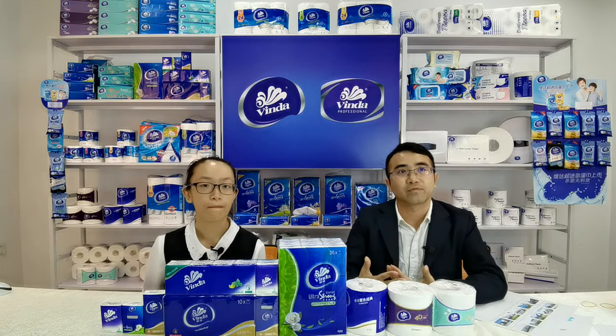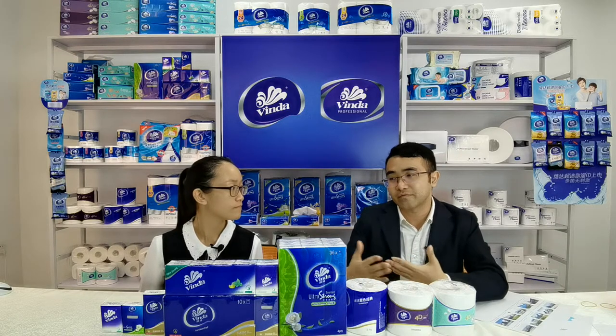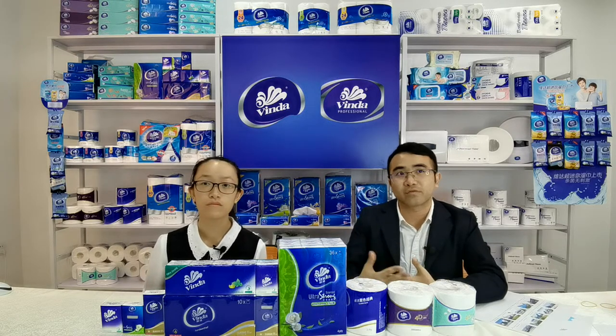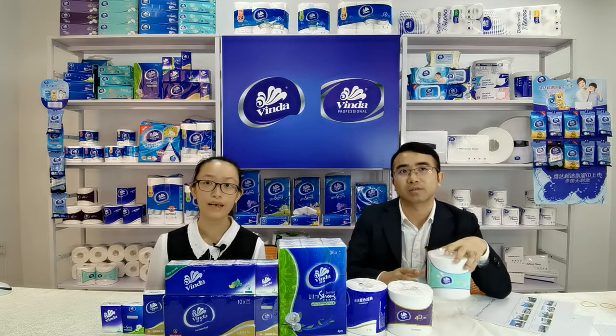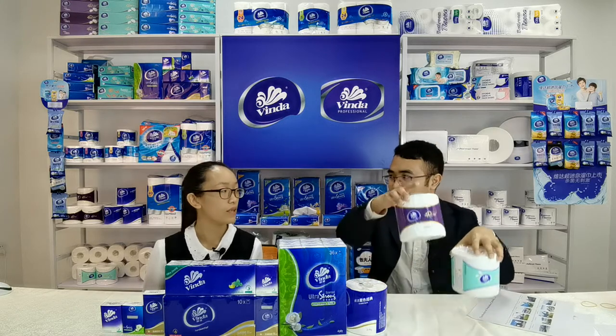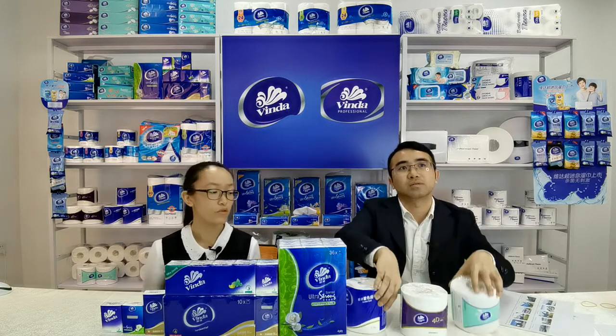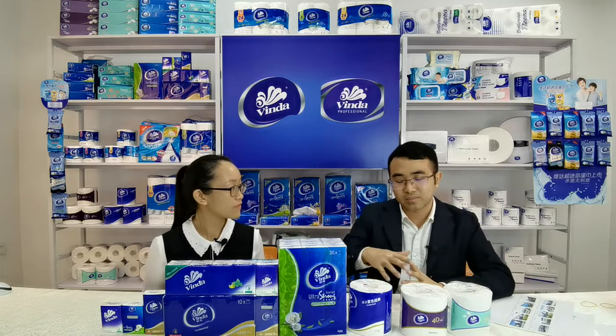We have 3 SKUs of toilet paper, which are 3 ply and 4 ply, with different improvements. All the toilet paper has individual wrapping. It will be 10 pieces per bundle, yes, 10 pieces per bundle.